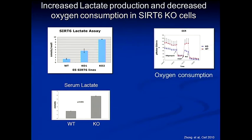At the same time, respiration is reduced. This is again in the ESCs. We use the Seahorse analyzer, a machine that can measure oxygen consumption rates in live cells. And you can see, comparing the wild type in red with the knockout in blue, that these cells are respiring less. So the moment you take away these chromatin factors, they will prefer to produce lactate.